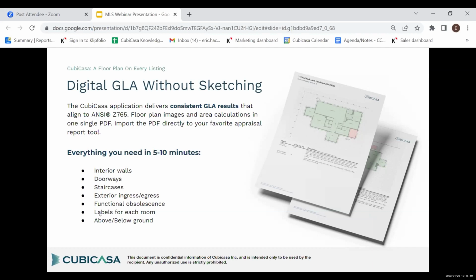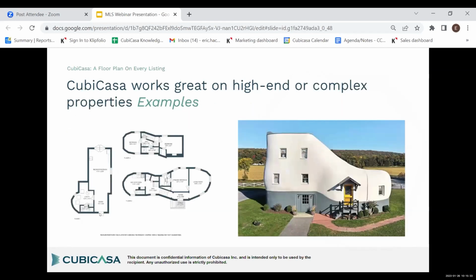And even more, you also have the ability to go into the quick edit tool afterwards and make slight adjustments. So if you want to include an area in the GLA or exclude an area from the GLA, if it's one of those edge cases where you have to make an exception, you have that level of granular control, and those changes can be made within seconds without any kind of special software. Next slide.